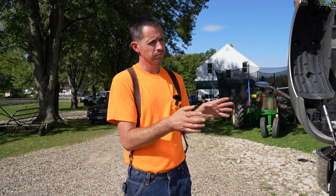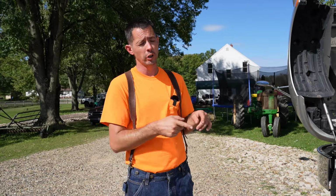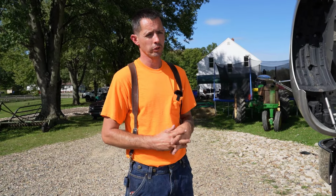If the depth level sensor went bad in this truck, which is a 2013, they are available for it. I actually called Kenworth and they could have me one the next day.